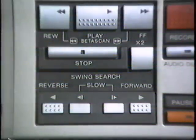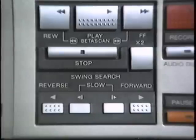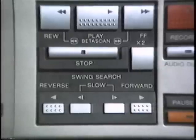Now that about ends the special effects I wanted to show from my Toshiba Betamax Beta Hi-Fi model. What you're looking at now is the front faceplate of another Betamax I happen to have here, a portable. This is the Sony model SL2000. Now you might see where it says swing search on there, on the front panel, where it has a slow with 2 arrows and a forward and reverse with 1 arrow each. This is another system of special effects. And what this allows you to do is make perfect edits. And we're going to show you that on TV right now.